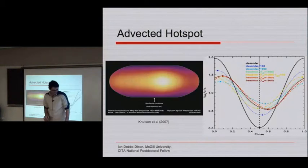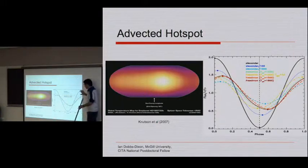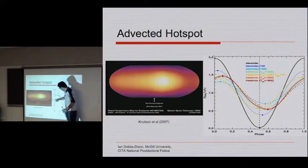So I wanted to come back just for a second to this advected hotspot. What I've done is basically calculate what you would see as a phase curve if you looked at these objects that I've simulated so far. There's a whole list of things here, perhaps too busy of a plot, but these points are the minima of the curve. You can see that, other than this very high opacity case, they're all shifted eastward of the anti-solar point. And then this would be your subsolar point, and again, they're all shifted eastward, or downwind, of this subsolar point.